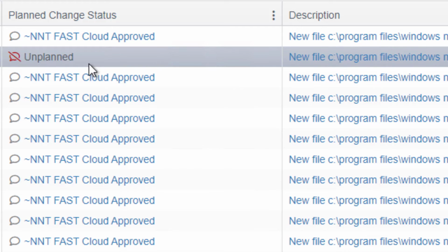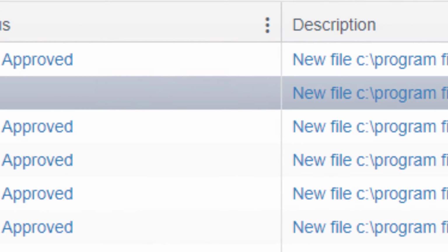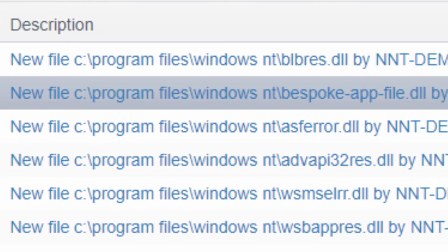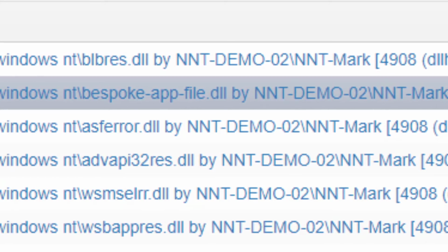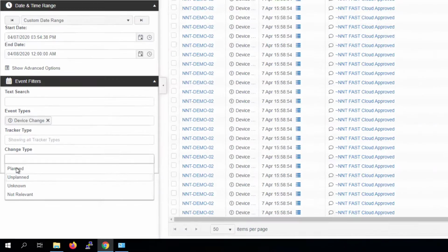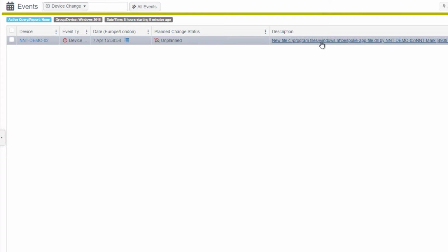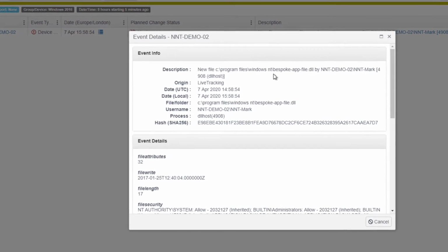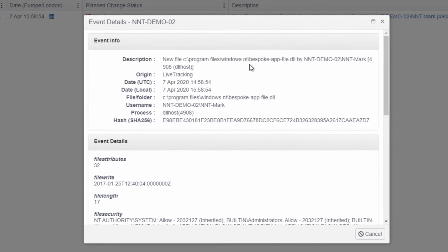But the real high priority events are marked in red, my unplanned changes. These events need to be handled as a priority security incident. They don't match any change manifest, and the file changes don't even have a safe reputation in FastCloud, so they need immediate investigation. In a SecureOps operated IT estate, this allows us to isolate zero-day malware, even if it has been able to evade detection by the signature-based anti-malware defenses. In this case, it's just a bespoke application file, developed in-house, so not surprising it isn't in FastCloud. But you can see how malware would be highlighted clearly, and indeed any other unplanned activity outside of what has been approved and planned.